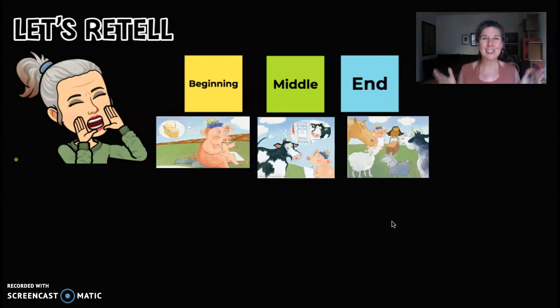We retold the story. We told what happened in the beginning, and the middle, and the end. So today we worked on guessing the covered word. We worked on retelling the story.